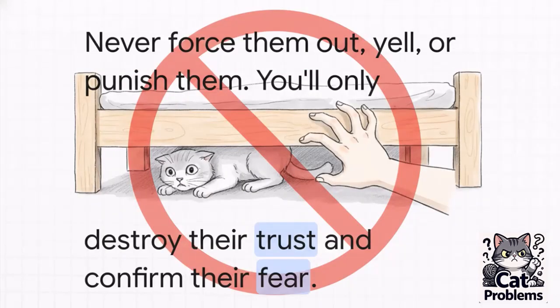All right, now for what not to do. And please, this is non-negotiable. Never, ever, ever physically drag a cat out of its safe spot. All you're doing is proving to them that, yep, the world outside their bunker is dangerous. Yelling at them or punishing them will only crank up their anxiety, and it can seriously break the trust you have with them.